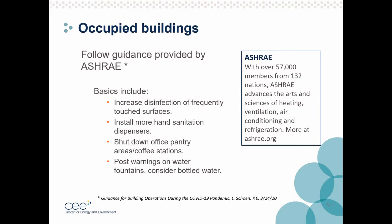The basic recommendations include regularly disinfecting frequently touched surfaces, like elevator buttons or door handles. ASHRAE also suggests installing more hand sanitizers for easy use and closing down common areas like coffee stations to discourage gatherings. You may also post warnings on water fountains and consider temporarily offering bottled water in place of shared fountains.